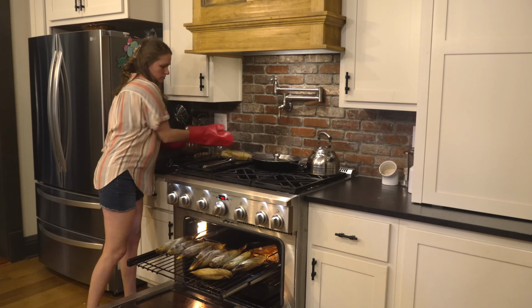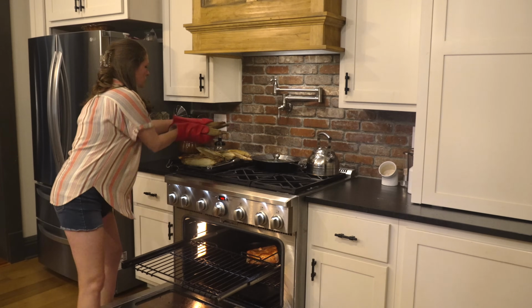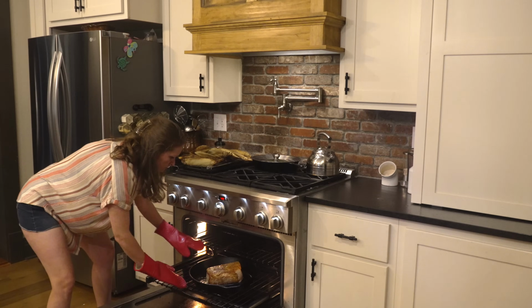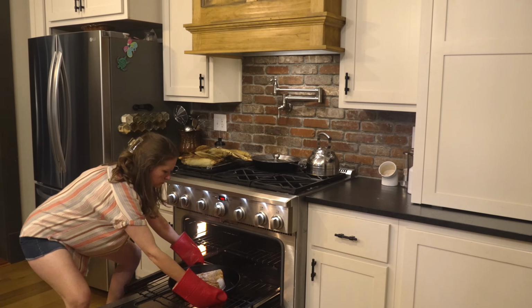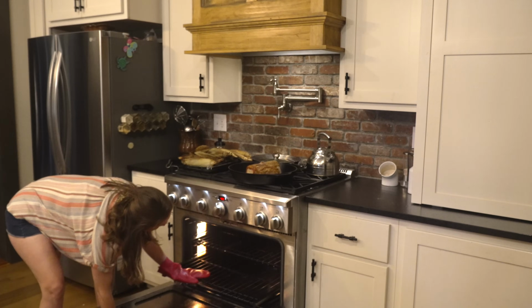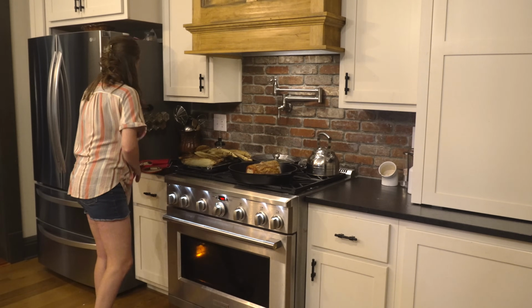Now, as you did see there, my big guy loves watermelon, and usually his dad cuts it up, but he told me he had it handled and he was going to take care of it for the day. So we got a watermelon cracking over on the other side for our dessert, and I'm pulling the corn and the meat out of the oven.